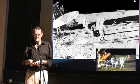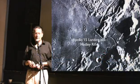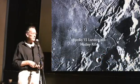As soon as they saw that basically they'd been rumbled, they took the picture down. Okay, let's move on to Apollo 15. This is the landing site.